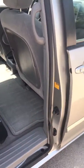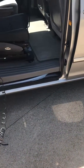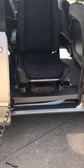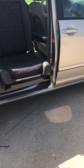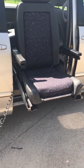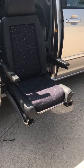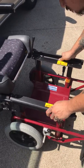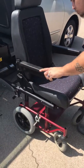Alright, now we're going to show you how the chair works. So it's on a remote. Okay, the chair swivels out. And down. And then it comes with this little wheelchair or this little scooter which locks in. You lock it in, and then the chair can come completely out.